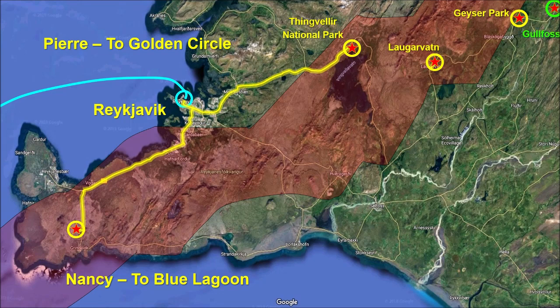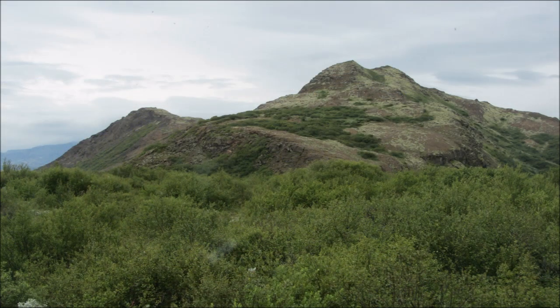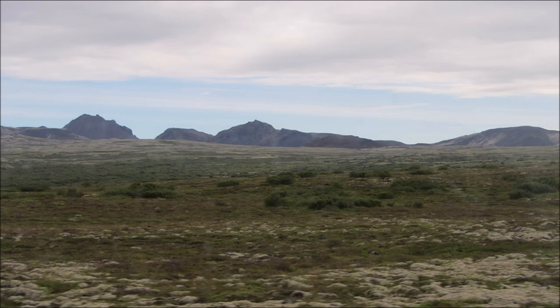From Thingvellir, the bus took us to Gullfoss, the Golden Fall. On the way, we noticed well-rounded and flat-top hills, while others had sharp peaks. The worn hills date to time before the last glacial period. The sharp hills are all younger than about 11,000 years.